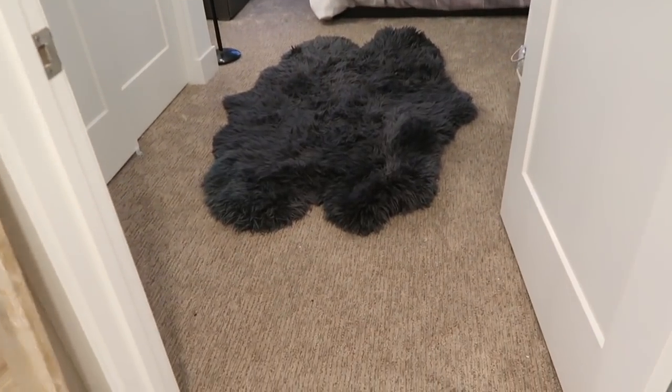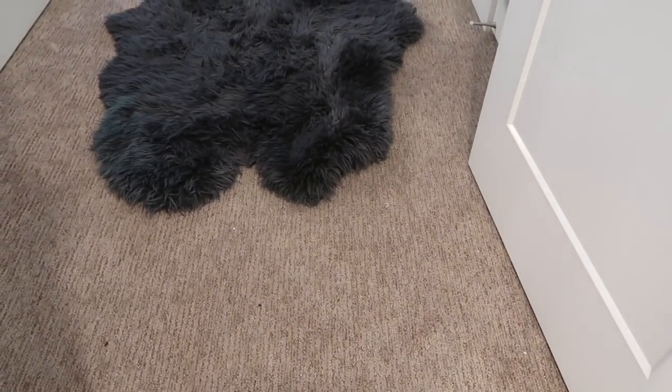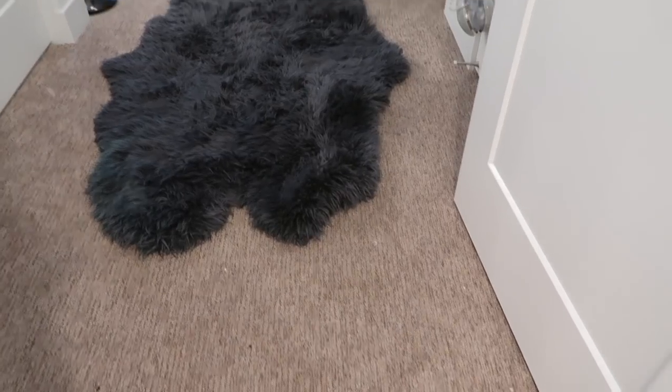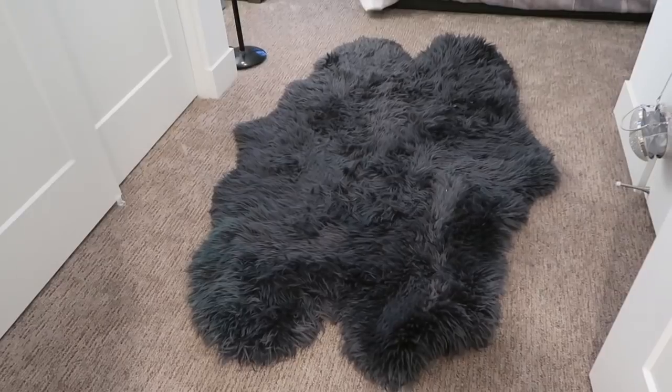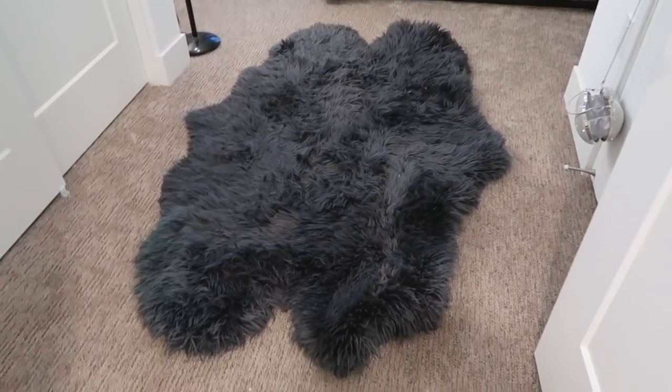So we have this beautiful plush carpet. I don't know what it is about this carpet. I think it's so nice. It's very plush. We have this rug I've had forever. As you guys know, it's just this gray rug from Living Spaces. It was literally like $450. So we have this fat, very wide walkway.